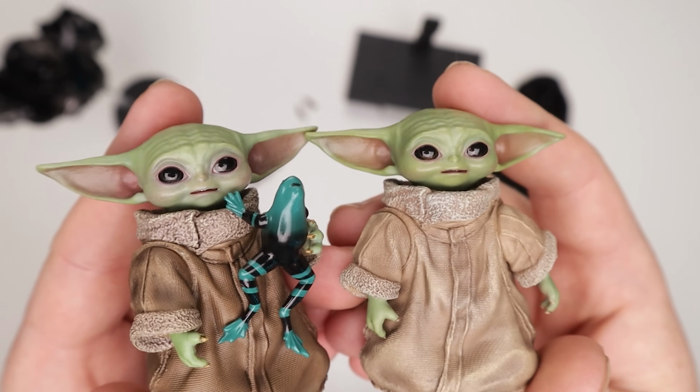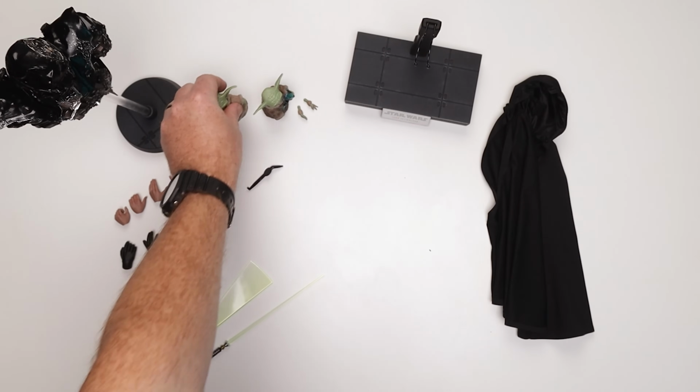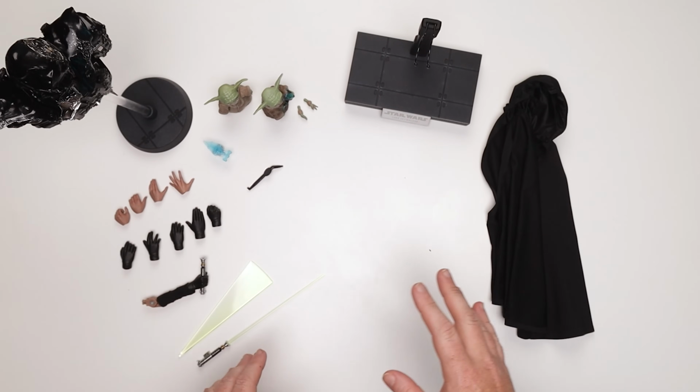You can absolutely change out the heads on this one for all the other Grogu that you have in your collection. But there's that. That's kind of cool. So we got that guy. You can go over there. We got a little Grogu army building right there.